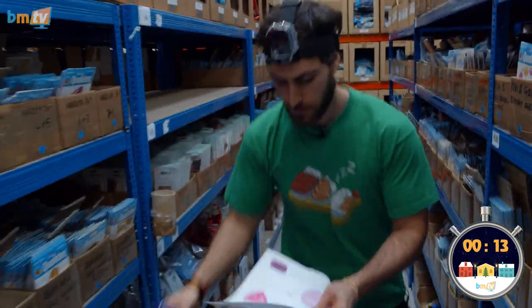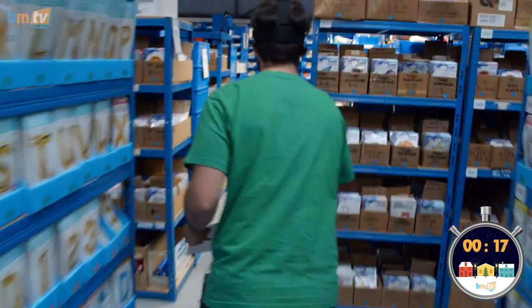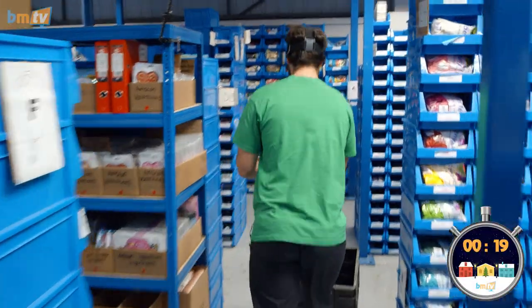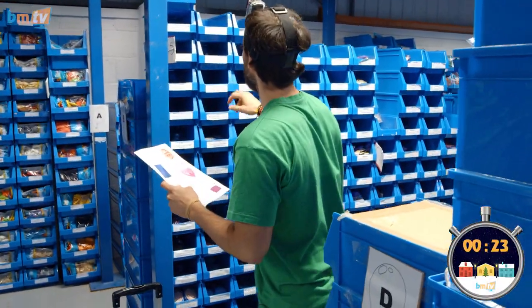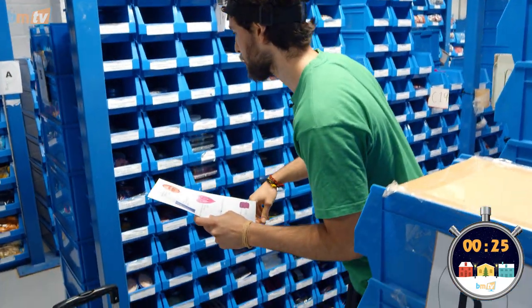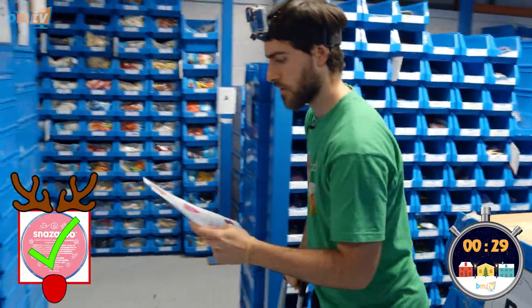And that's the first item there for Mark. Purple feathers. It looks like Mark's in the face paint section. Can he find it? Yes, he can. Right, now let's speed it up a little bit.